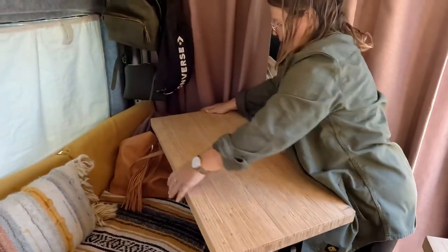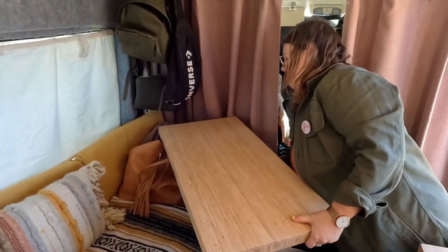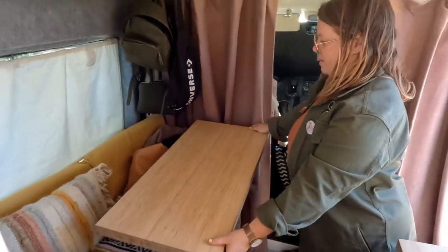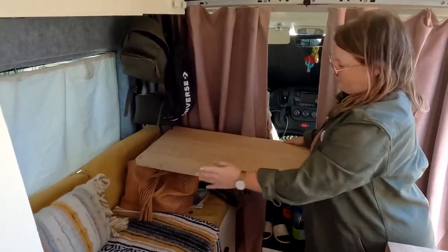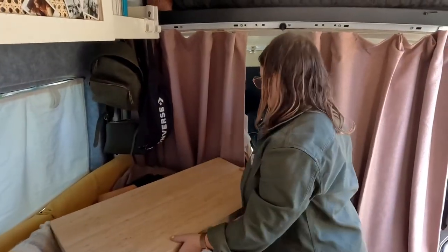My little lagoon goes like that. Now I can eat over here. If I just want to put something and I just want to sit over here, pretty convenient.